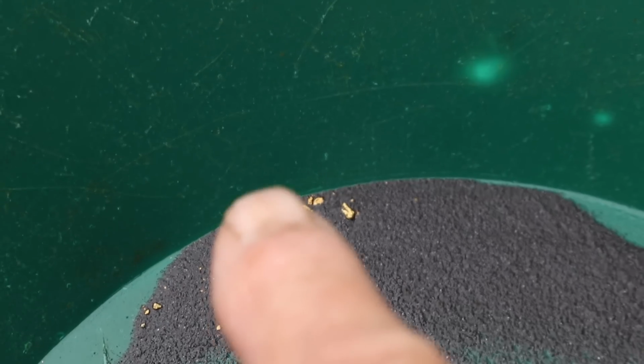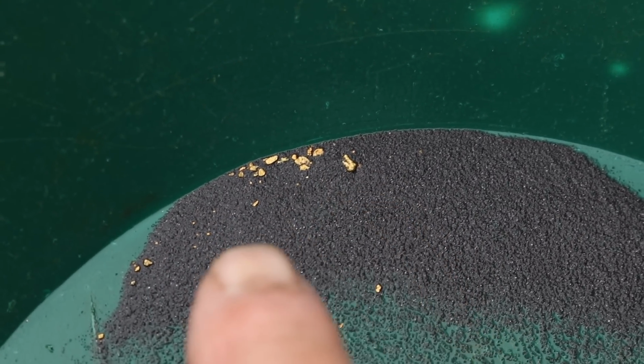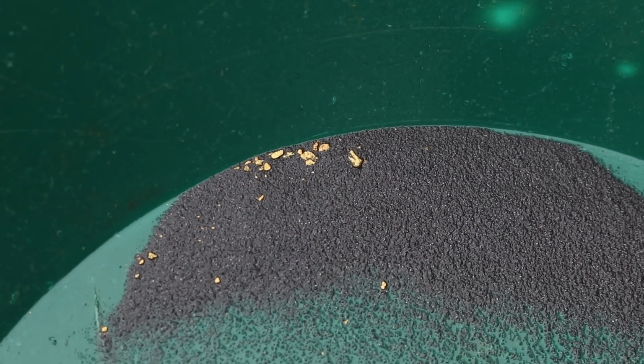Okay, well, I'm going to pan this down and see what we got in the way of gold in here. Well, it's taken too long to pan this down because we're running short of time because it's going to start raining before too much longer. But I got it down enough where you can see, get an idea of the gold we got. So take a look at this. See here, we got a pretty good pile of nice sized pieces there.